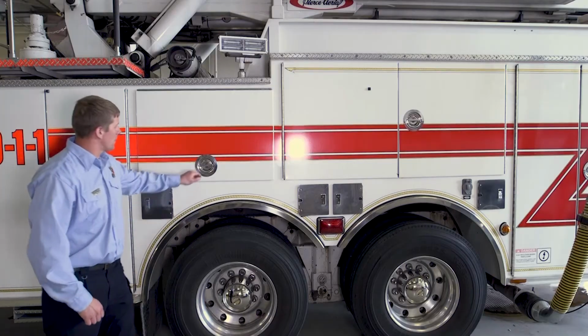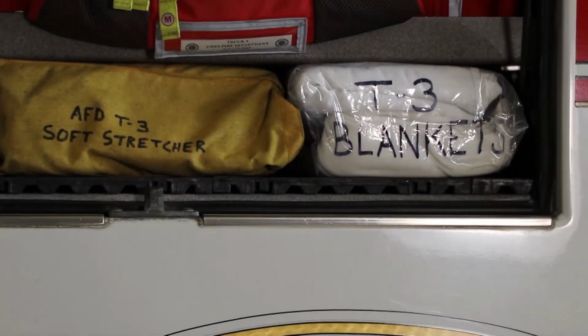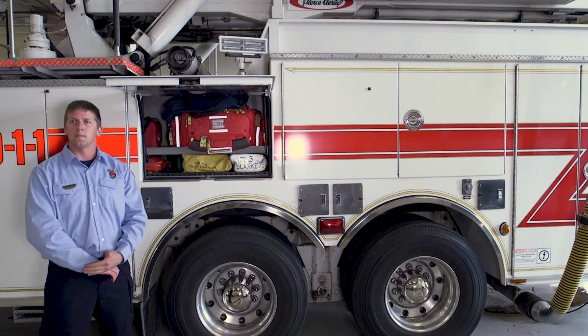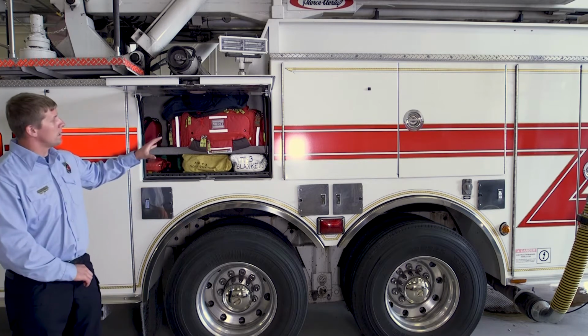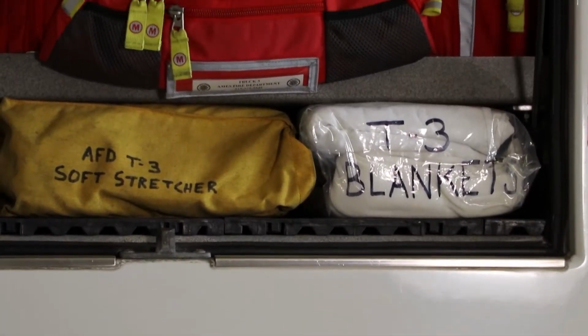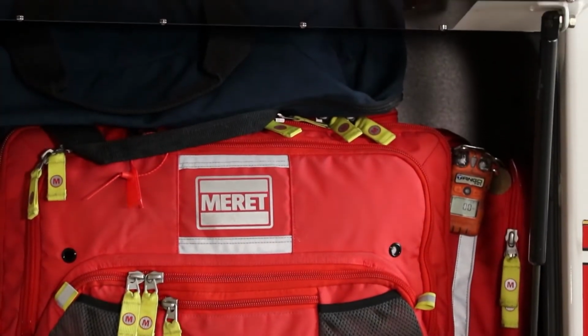So moving forward on the truck, in this compartment, because we don't only just respond to fires with this truck, we also respond to EMS calls, medical calls. So this is our EMS compartment where we have our first out medic, our AED, and various other tools that we would use on a medical call.